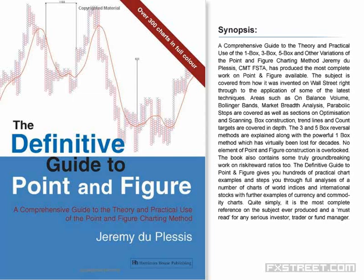The reader will be surprised at how many different methods there are to construct point and figure charts and their characteristics. Throughout the book, Jeremy spends much time on the subtleties of the 1, 2, 3, 5 box reversals, how to analyze, interpret, and trade each method. Few trading books you will read show such diligence. All explanations, charts, and diagrams are crystal clear, simply written, and easy to understand.